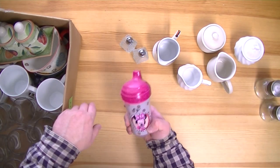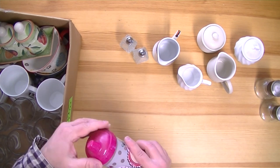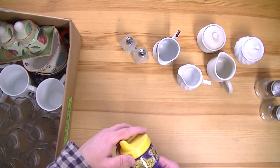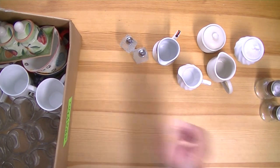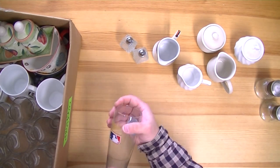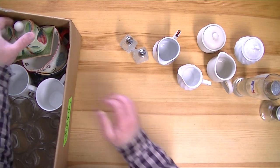Sippy cup with Mickey Mouse on it. How chewed up is it? A little dirty. It doesn't have the little rubber thingy with it, so it's garbage. Another sippy cup, no rubber thingy, garbage. Doesn't have the rubber thingy, it's useless to anybody. Seattle Mariners baseball. We'll try putting that out. It's a big, tall beer glass that you can knock over when you're drunk.